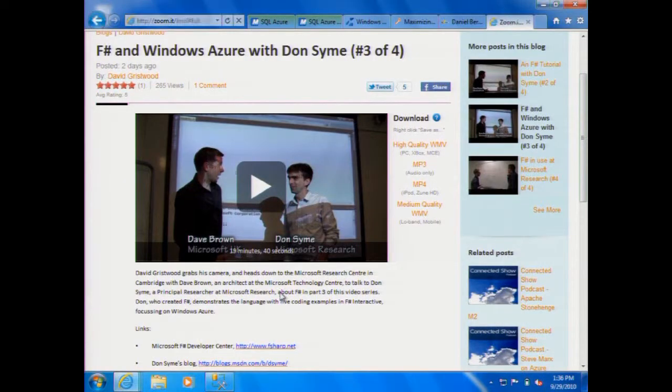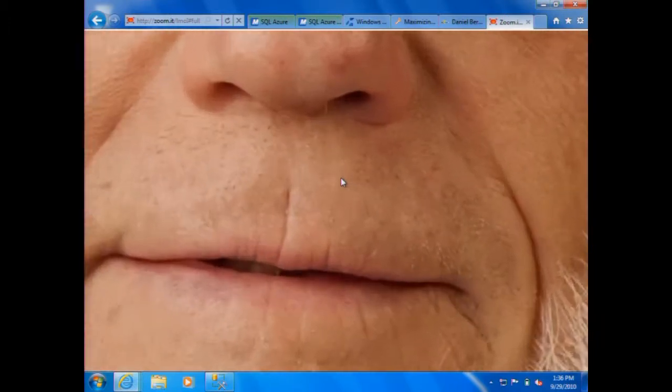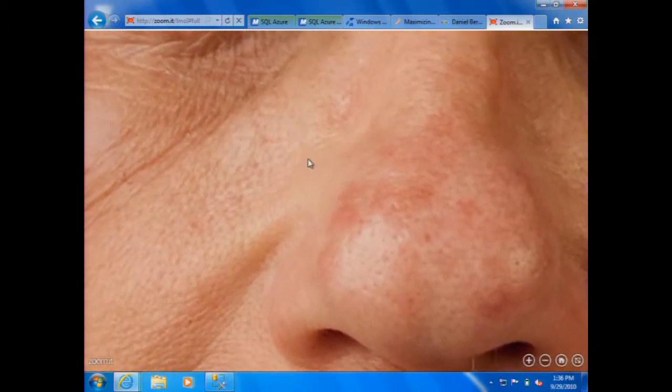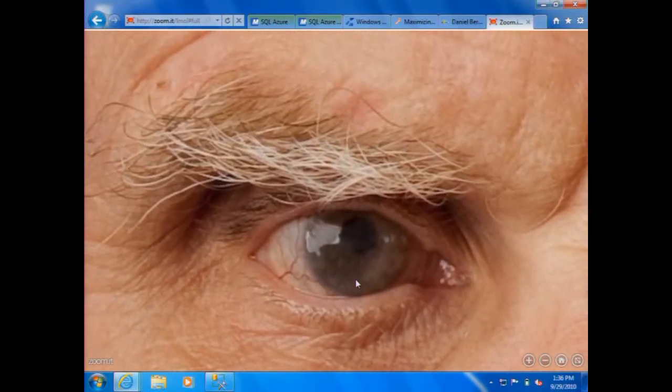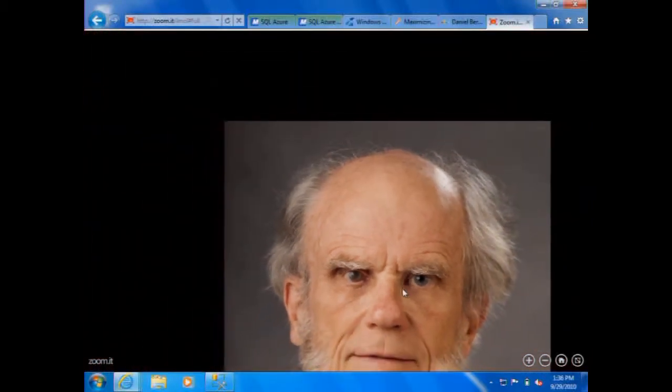We found a picture of David Robinson, and we loaded it up using Zoom It, which is hosted on Windows Azure, so that we could have a deep zoom version of it. Yep. This is David Robinson. It's a super high res photo, so you can just get right in there and get to know David. If you've ever wondered what David Robinson looks like up close, that's what he looks like up close.